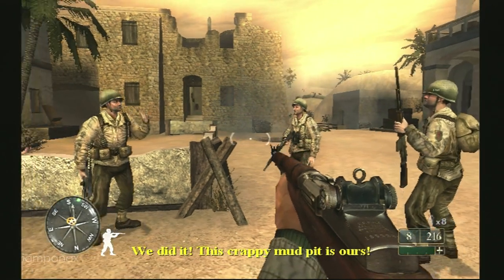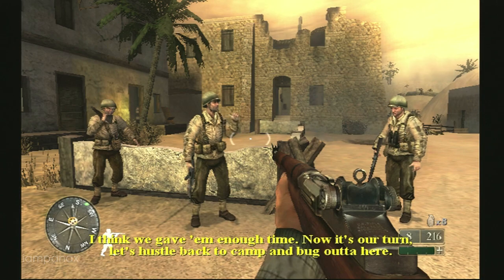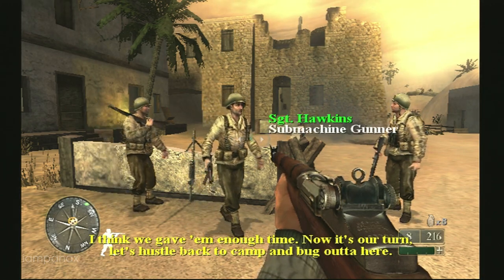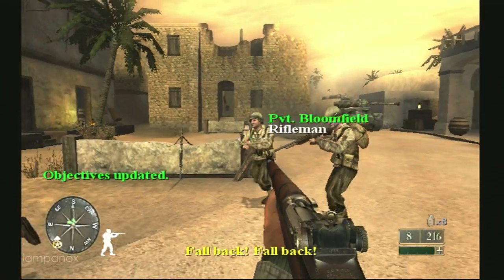This crappy mud pit is ours! I hope our docs got out okay. I think we gave them enough time. Now it's our turn. Let's hustle back to camp and get out of here. Ah, crap! Reinforcements! Fall back!